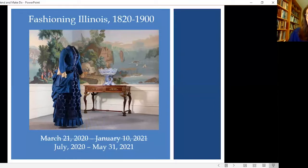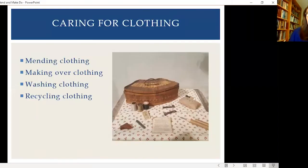The original run date of this show was from March 21st, 2020 to January 10th of this year. Of course, we all know that nothing this year has turned out like we expected it to. So the current run date is July of this year, and it will run through May of next year. So you still have 5 full months of 2021 to get in to see it if you have not seen it yet already. So in this talk tonight, we're going to be talking about the process of caring for clothing.